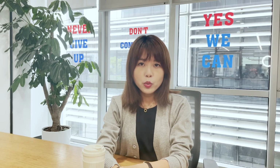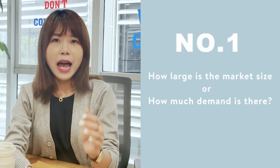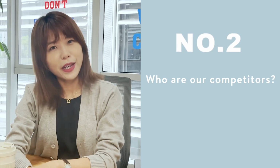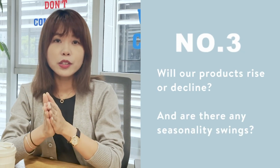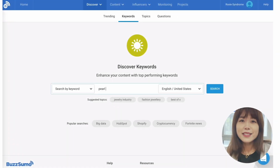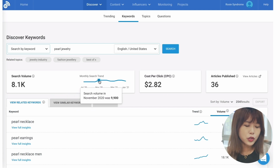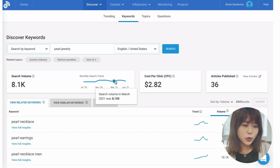When doing research, we should focus on these questions. Number 1, how large is the market size, or how much demand is there? Number 2, who are our competitors? And number 3, will our products rise or decline, and are there any seasonality swings? For instance, when I search pearl jewelry, the search volume is 8.1K, a medium level, and the monthly search line from June 2020 to June 2021 is flat, which means there are almost no seasonality swings.